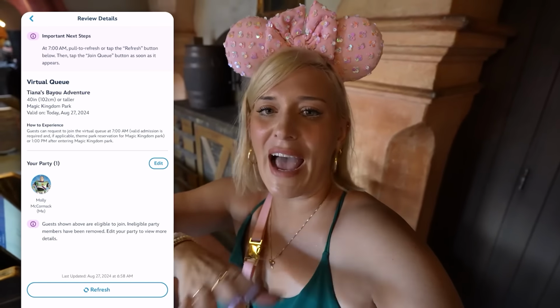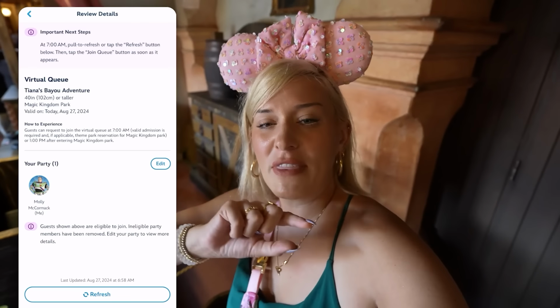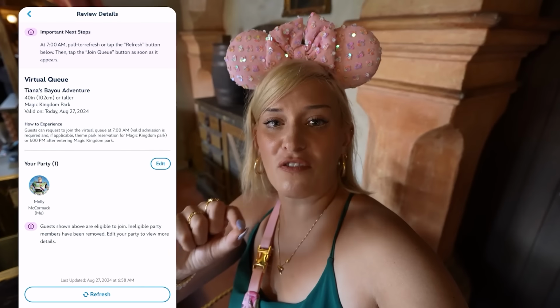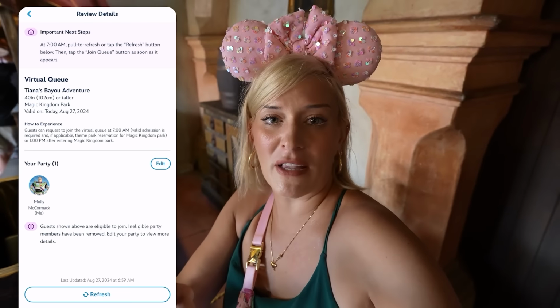You do not have to get up an hour in advance, but if you are linking with a bunch of people, I do recommend checking a little bit earlier just so you can make sure everybody's all linked up and you're ready to go. You're then going to count down until exactly 7 a.m., when that button at the bottom that says refresh, you're going to refresh it and then click join virtual queue and then hope that it populates with the boarding group.